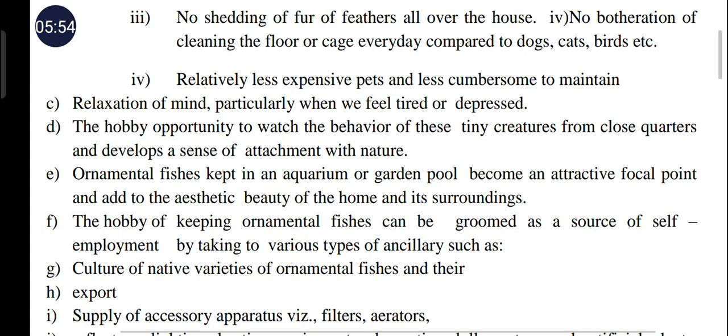A relaxation of mind, particularly when you feel tired or depressed. The hobby gives an opportunity to watch the behavior of these tiny creatures from close quarters and develops a sense of attachment with nature. Ornamental fishes kept in an aquarium or garden pool become an attractive focal point and add to the aesthetic beauty of the home and its surroundings.